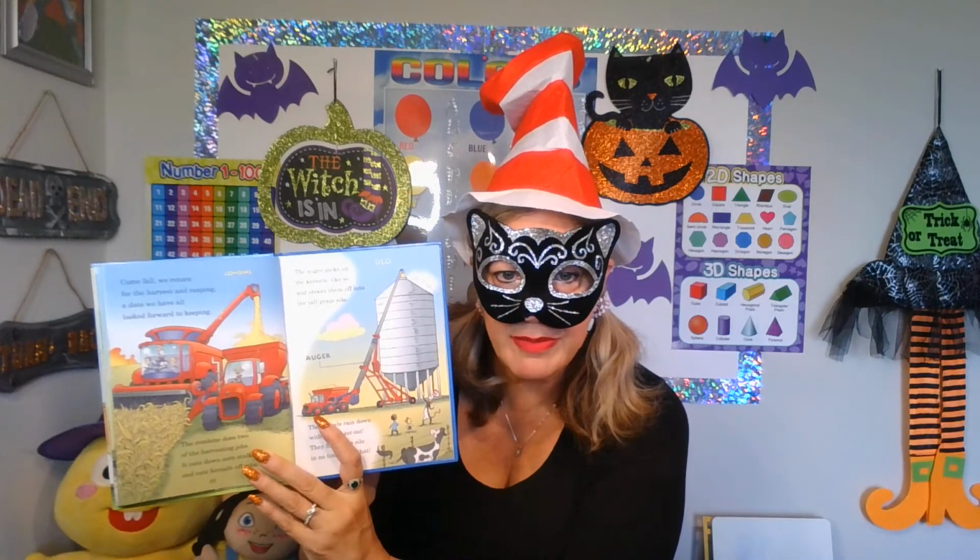It's harvest time, gathering. All right, the auger picks up the kernels like so and shoots them off into the tall grain silo. The kernels rain down with a rat-a-tat-tat. They fill up the silo in no time like that. So here, they store the kernels in a silo.